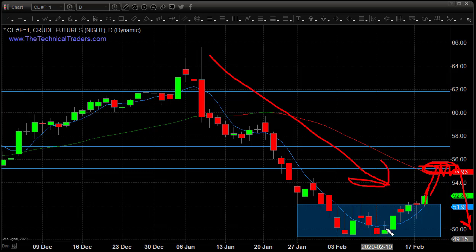So I do have more of a bias to the downside. The big trend is still down. This to me seems like it's an oversold bounce to the first area of resistance. The market will make a series of lower highs, and it should continue to make a series of lower lows, which 44 would be the next level to the downside.